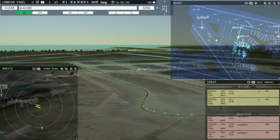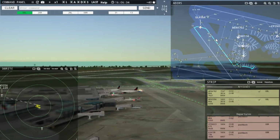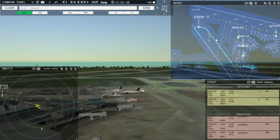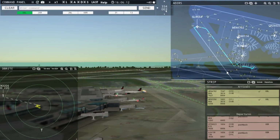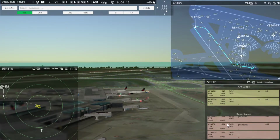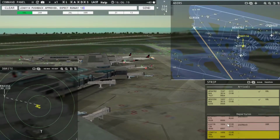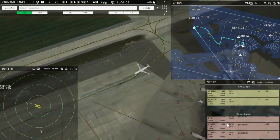Glacier 564, runway 13, cleared for takeoff. Runway 13 cleared for takeoff. Glacier 564. Get him out of there. Tower. Jazz 8114 requesting push and start. Jazz 8114. Pushback is approved. Expect runway 13. Ground. 13 pushback approved.